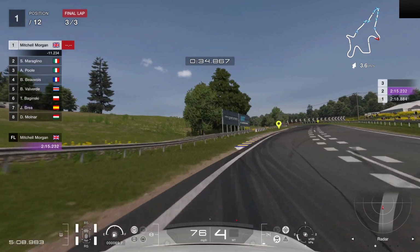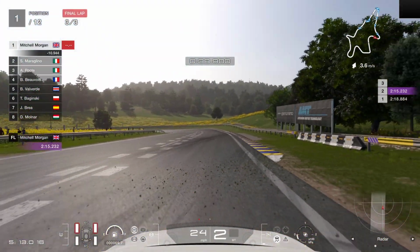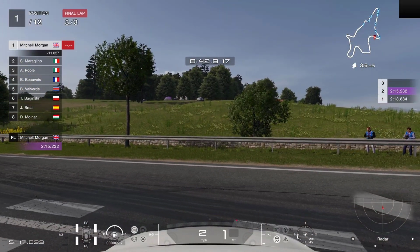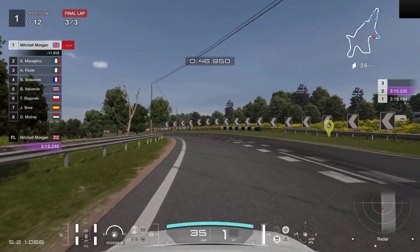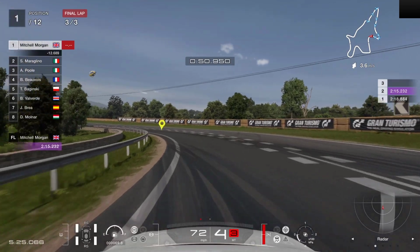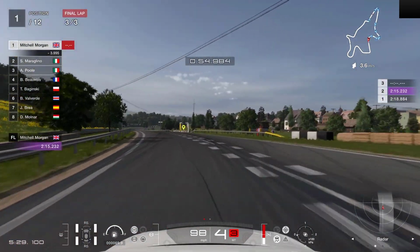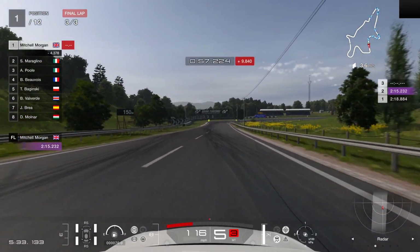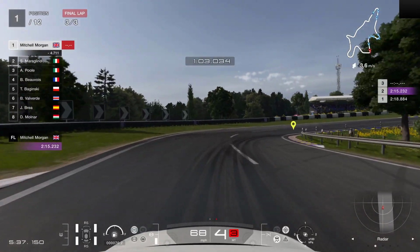Ooh, just feathering a little bit. There we go, round we go. Oh man. Oh, I had to do it, didn't I? Just trying to be a little bit too clever, carry a bit too much speed through that corner, and then just, oh man, yeah, Mitchell, what are you doing? Running out of talent yet again. We had the time to try it. Why do you not try these things on a time trial rather than in a race?